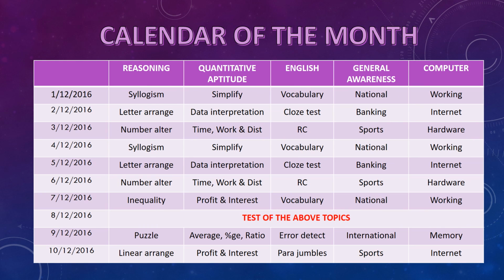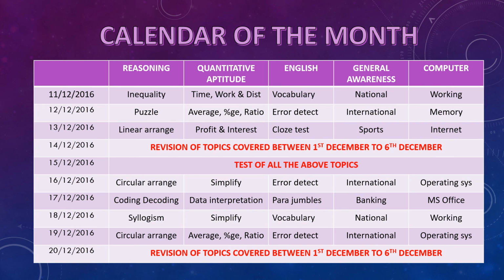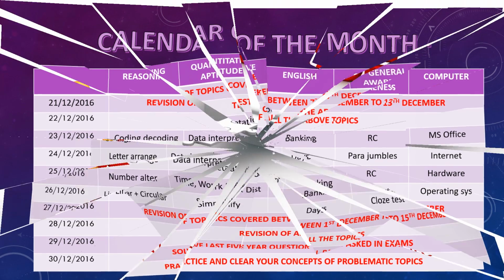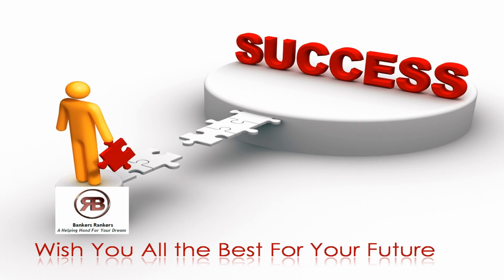Finally, we prepare the calendar of the month, in which we distribute different topics from different subjects. One should prepare on different days according to their marks weightage in the exam. A few days are provided for testing the previous topics, as well as a few days for revising the previous topics. All the best for your IBPS clerk mains exam and all the further exams.